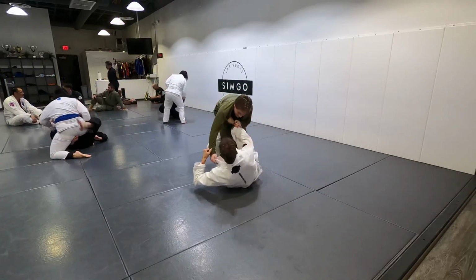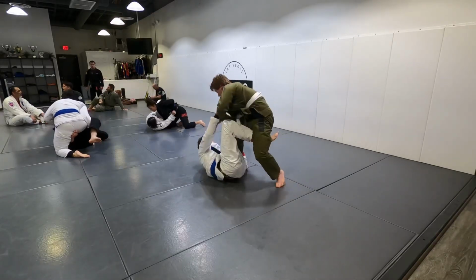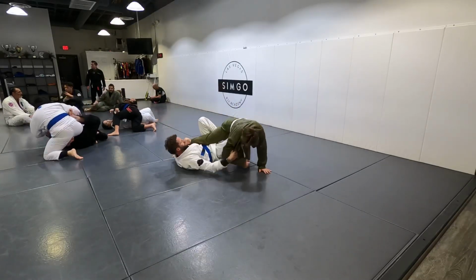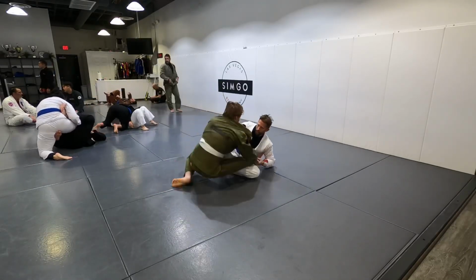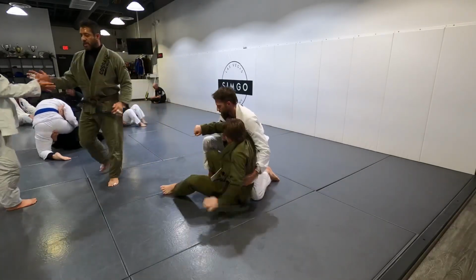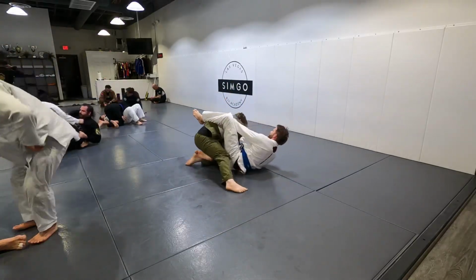So just looking to move his weight around, let him feel the position here. And eventually I end up underhooking his right leg, switching to X. And now just going to look to extend, move his weight side to side. Now I extend to the left. Go to come up on top, but he does a good job not giving it up. He sits back up and drives into me. So good work there.